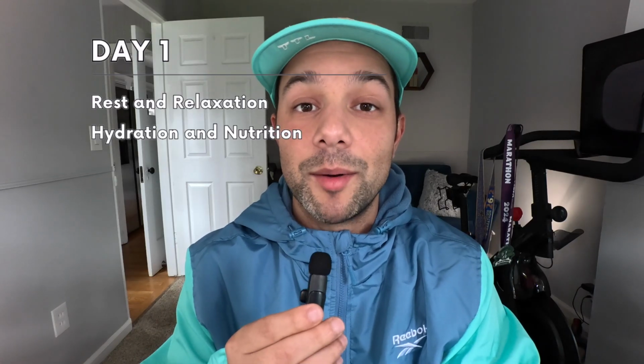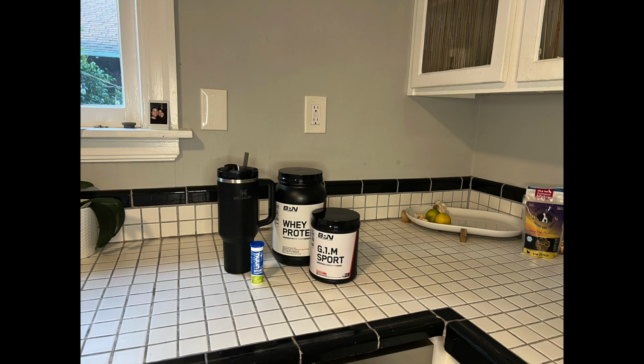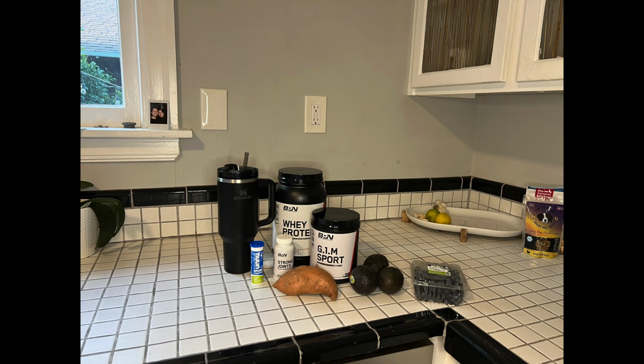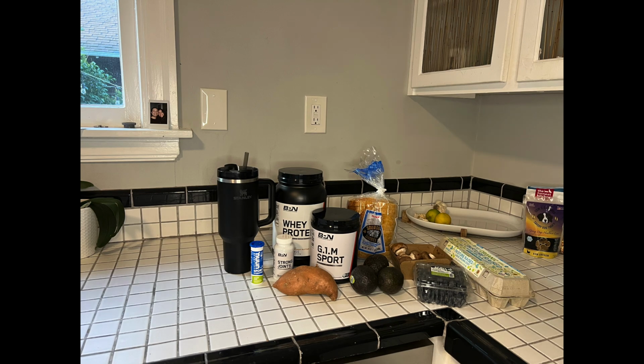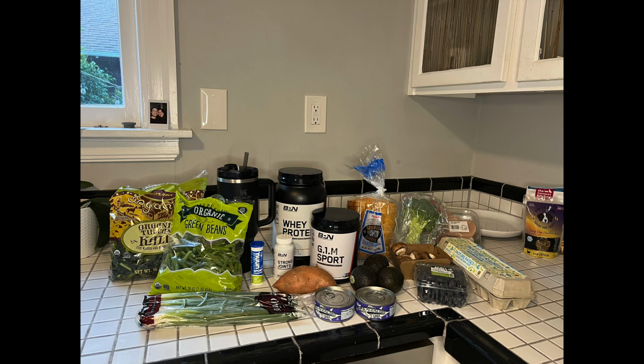Next up on the list is going to be proper hydration and nutrition. I know from personal experience, the first thing you'll want to do after a race is eat and drink all the things you kicked during training. There's nothing like a nice beer and some greasy food after completely draining yourself. Do your best to find a middle ground and your body will thank you in the days to come. Staying on top of hydration and nutrition is going to help replenish depleted glycogen stores and aid in muscle recovery.